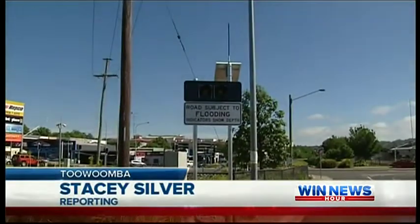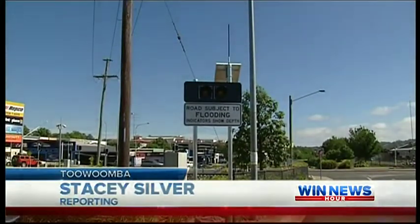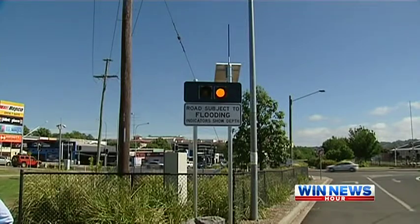Toowoomba's first early flood warning system has been officially switched on today in time for the wet season. It's hoped the devices will provide security to residents and prevent the loss of life experienced in the 2011 disaster. With the press of a button, Toowoomba's first early flood warning system was activated this morning. They can give very clear warnings to people about flooding, and we're certainly not going to be caught in the same circumstance we were caught in January 11.